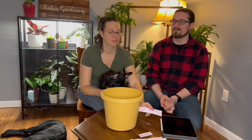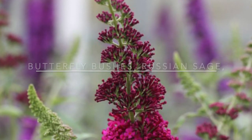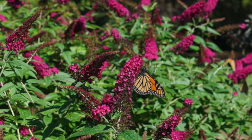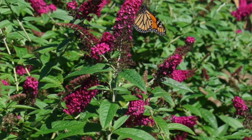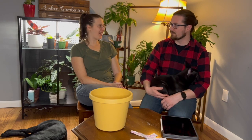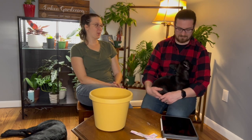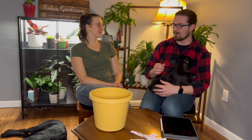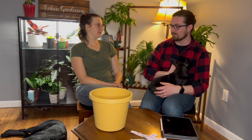Drought tolerant plant or flower? Ooh. I think butterfly bushes are one of my favorites. That would have been a good summer blooming one too. But definitely butterfly bush. And then I really enjoy the variety of grasses that we have, especially the plumes that we get in the fall. Using those for arrangements. I mean, they just look great.